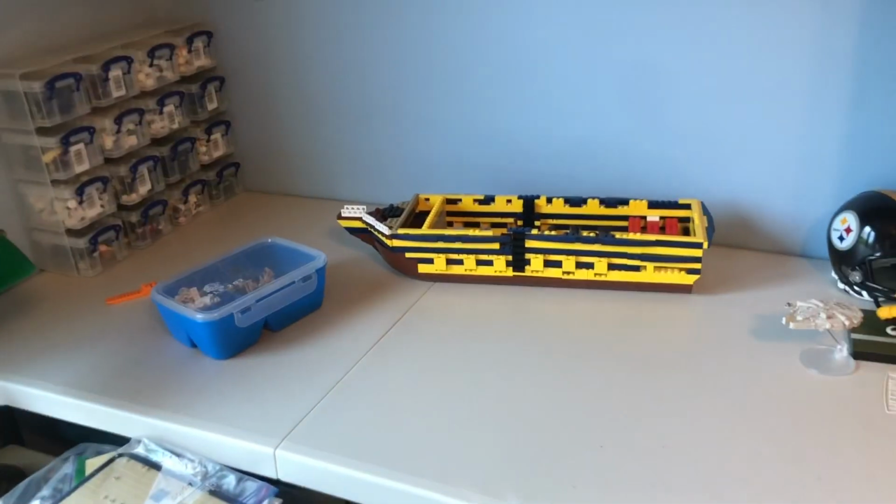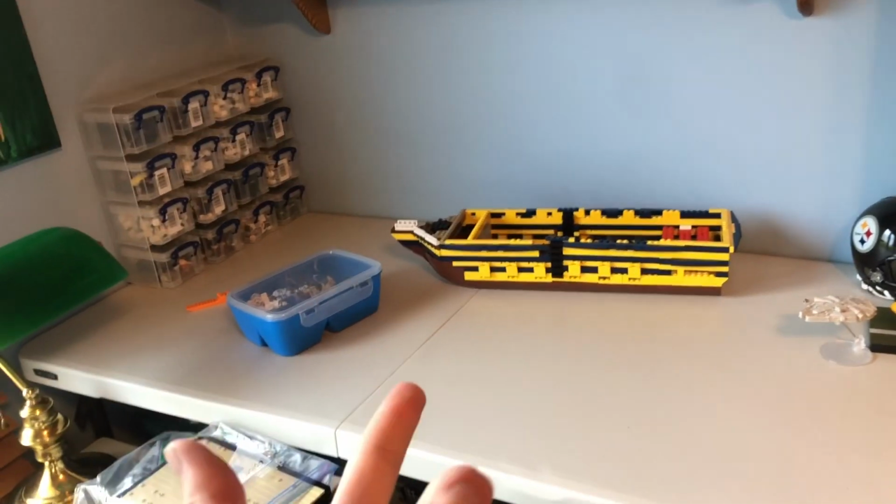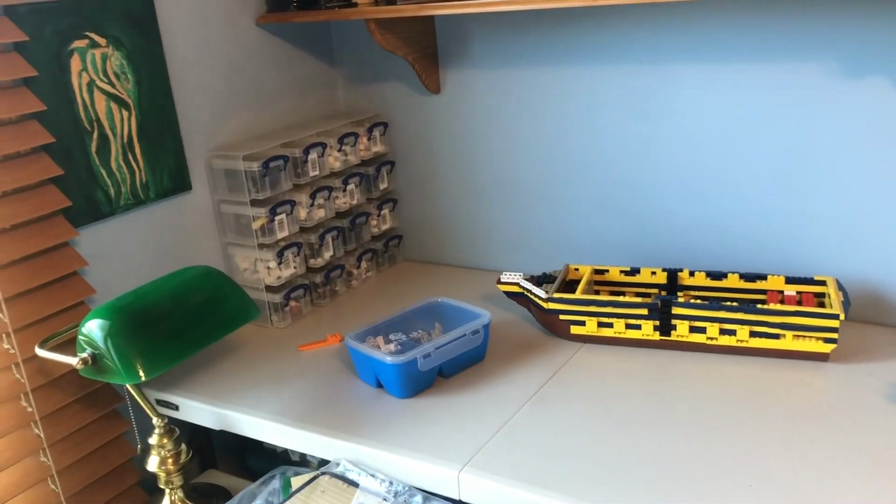And then of course, guys, this is going to be the MOC table over here. I'm going to build the Dauntless and the Interceptor. I'm also going to make some improvements to the Black Pearl, which is in this bin here. So make sure you guys stay tuned for those MOC videos when they come out.